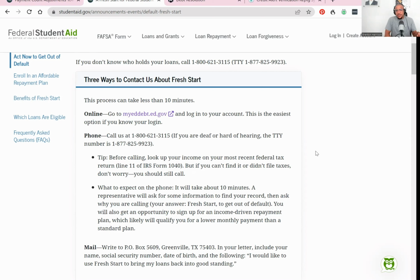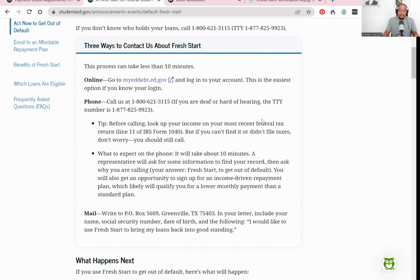The first is if you have already had your student loans transferred to that collections agency, then you can go to myeddebt.ed.gov and you can log into your account if you've created one. This is for people who have federal defaulted student loans to go in and check their status, communicate with their guarantor or their credit agency. So if you have an account, you can log on and you can take care of the application process on that site.